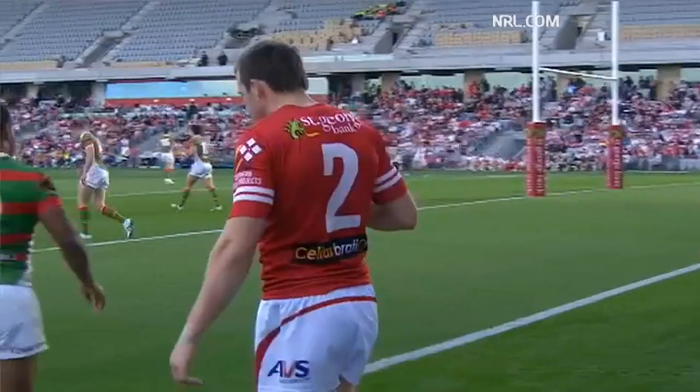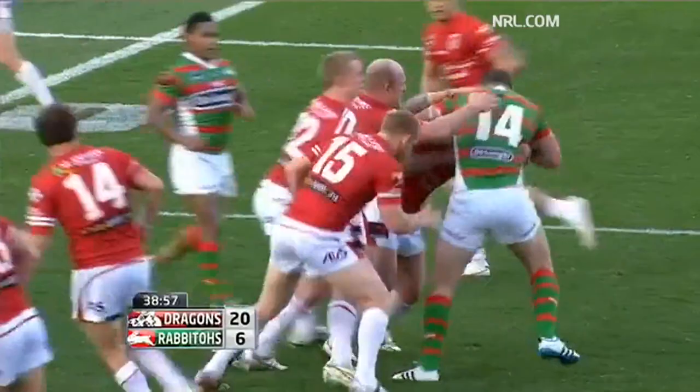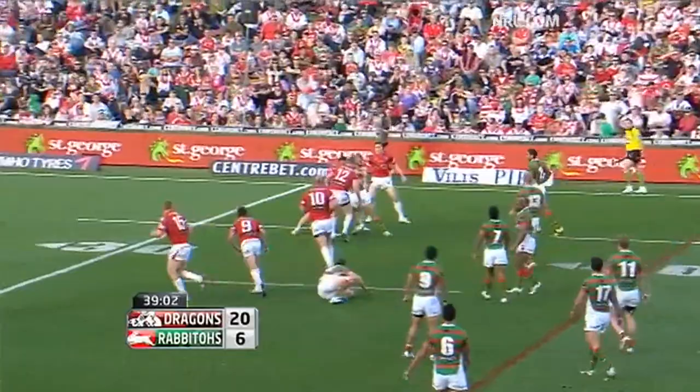Here we go. Well, Brett Morris, he could well have a caption underneath his name. What do you expect me to do? It's your problem. This dropout's a beauty. It's gone nearly 60 metres for Luke Burgess to carry it back. Oh, he's just flung that out the back. Fortunately found Dylan Farrell. He almost gets to the 30.